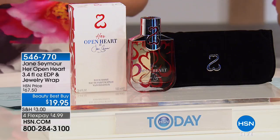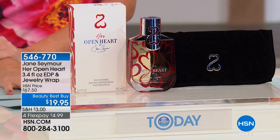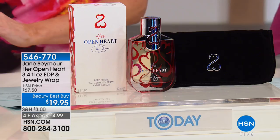Oh, Jane Seymour, she's so lovely, and in everything you've ever seen her in, any film, any interview, she is just that lovely in person, and her fragrance just epitomizes that sort of grace and elegance and her sense of really falling in love with life. And today, holy cow, we're gonna fall in love with the price as well. This value is ridiculous. Right? You're saving over $47, and you are getting her 3.4 ounce eau de parfum.